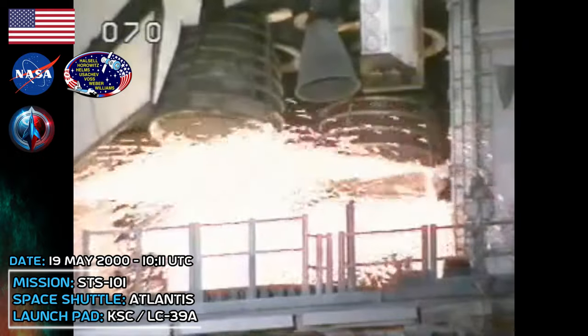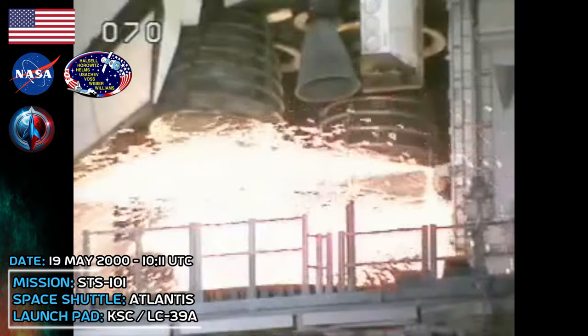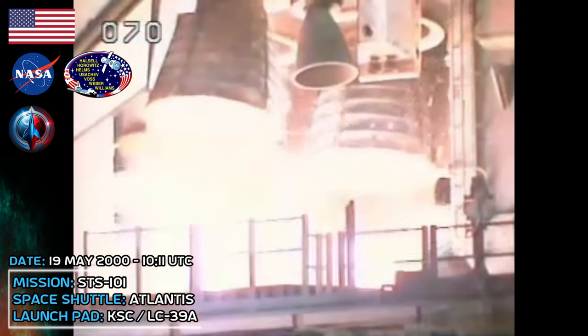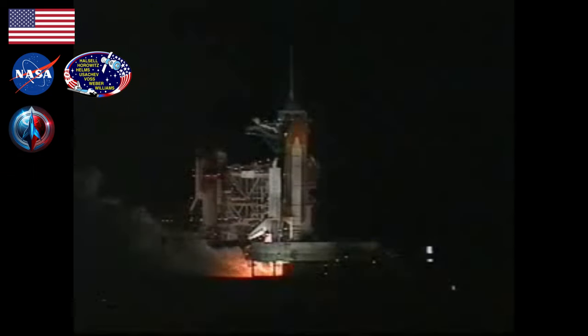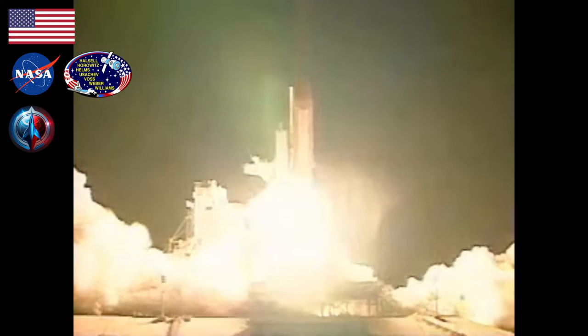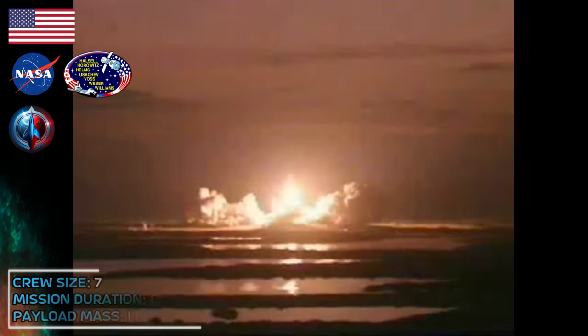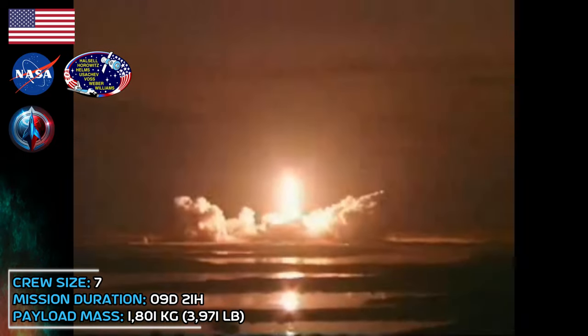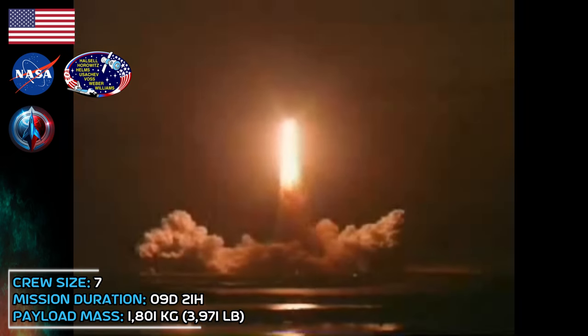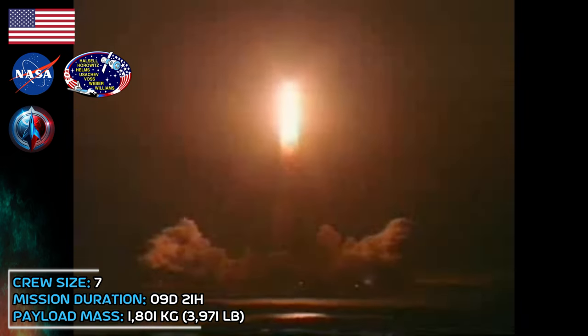T-minus 10, 9, 8, 7, 6, main engine start, 4, 3, 2, 1, and liftoff of Space Shuttle Atlantis, a space shuttle for the 21st century. Houston is now controlling the flight of Atlantis. Roger, roll, Atlantis.